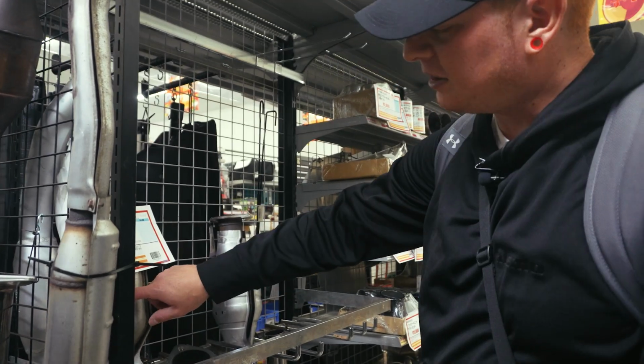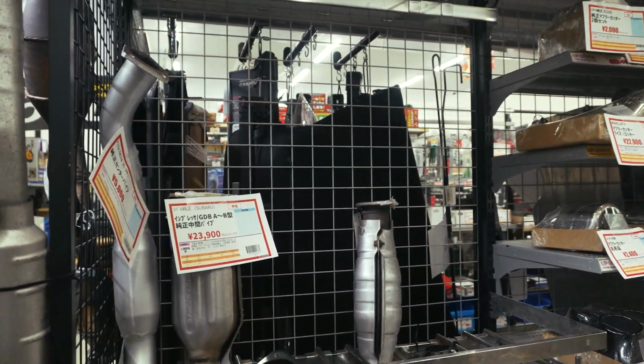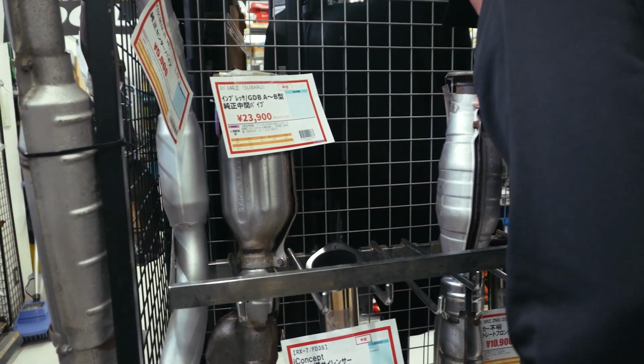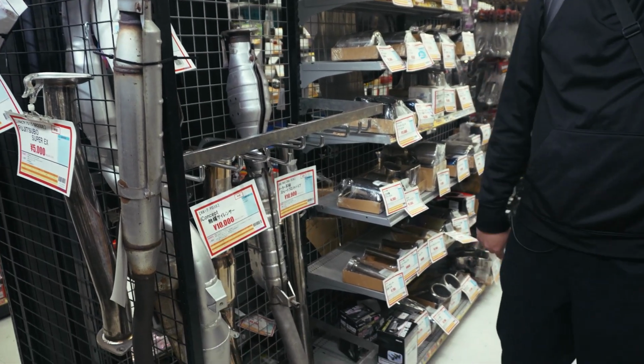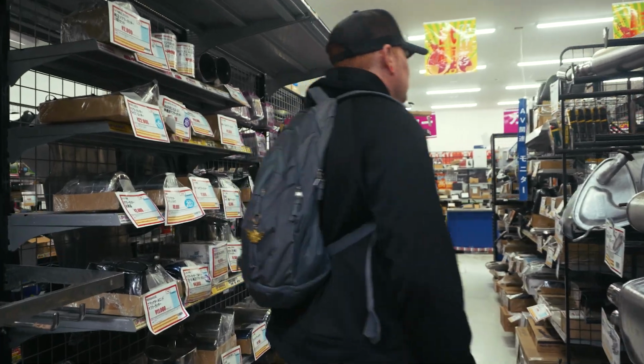I wonder if they actually leave the catalytic converters there, which is interesting. In the US, especially with all the thefts recently, it's become illegal to sell your catalytic converters, which sucks because we actually need some for the Titan, and I'd rather not have to buy new ones, which are like a few $1,000.